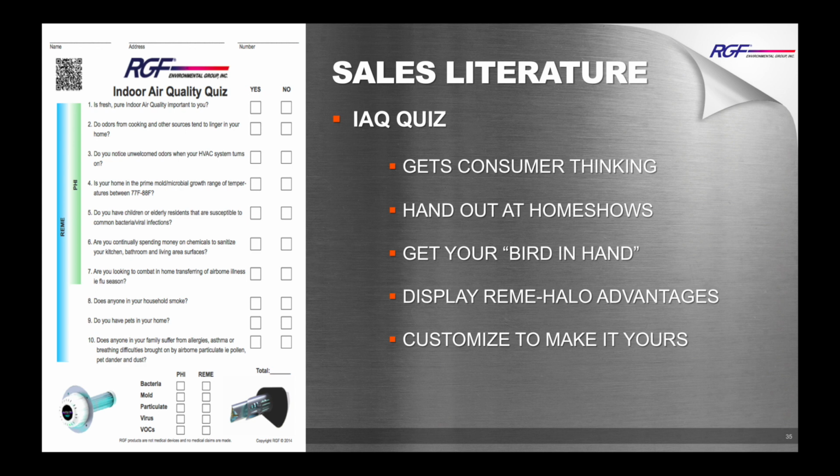I'm not going to go through every question, but just so you know, number one is your weed out question. Is fresh, pure indoor air quality important to you? If you're in a home and you get a big old fat red marked X on that no, feel free to fold up your RGF hat and focus on a customer that's really interested in indoor air quality.